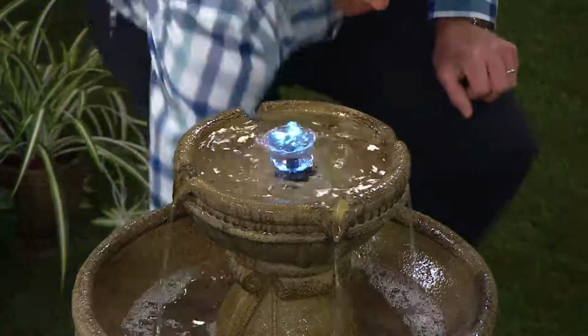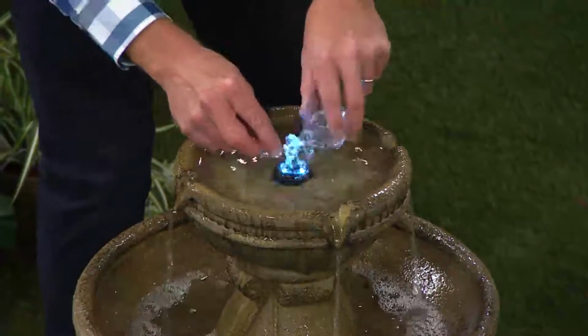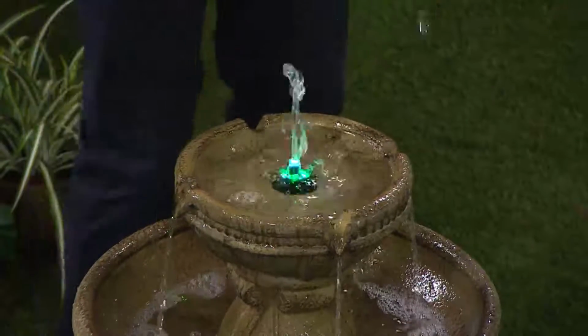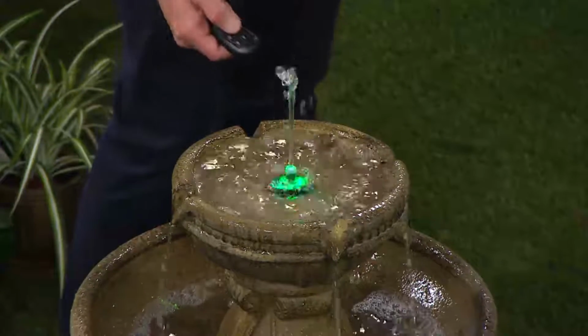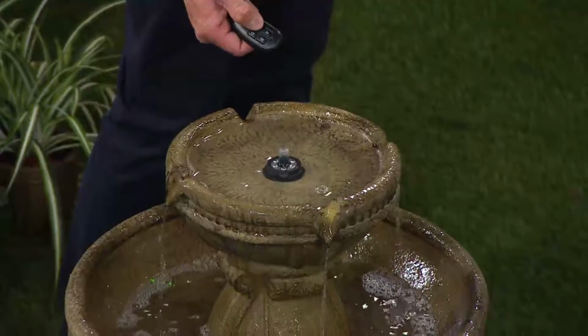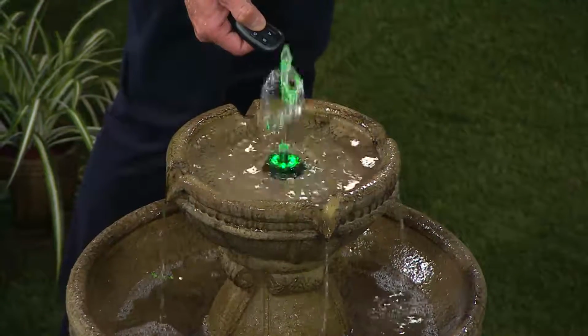Exactly, and you can change up. There's all different types of little dancing water attachments that you can go ahead and put on here. For example, here's the pirouette one. And then what's fun about it is that now we also have the remote control. So all you have to do is push a button, turn it off, so you can operate it from the inside of your house. Let's say the fountain's outside. Push a button, it turns back on.